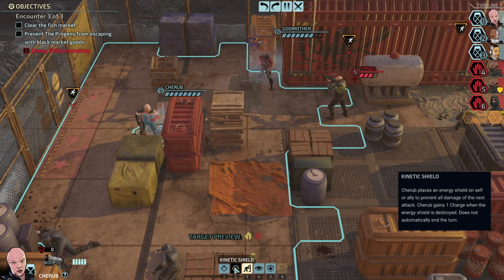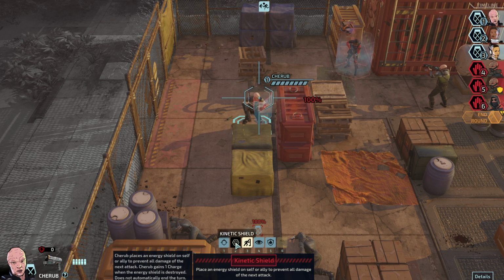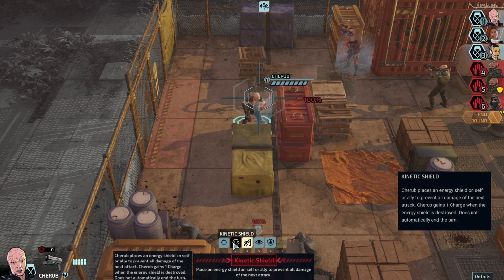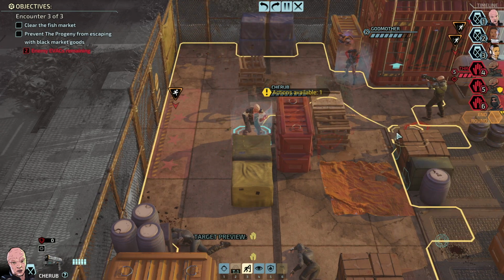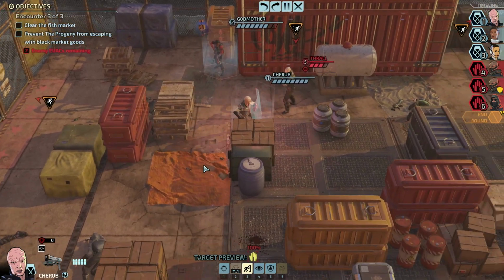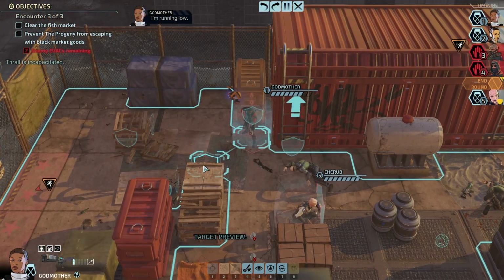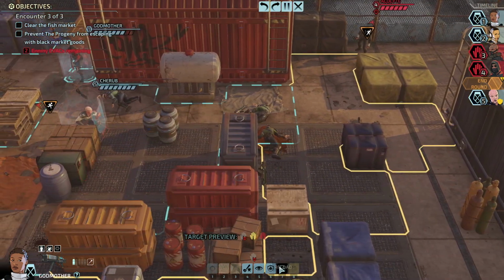So Cherub, who do we need a kinetic shield on now? We'll do it on you. Just because we're going to be charging you out to knock this guy down. Hopefully this is far enough away from that tank in case anybody shoots it. Protected from all angles. Let's try bashing and set you away from that tank just in case. Book 'em. I'm running low. Yes, and you don't have a shot right now apparently. So we're going to have to reload you.